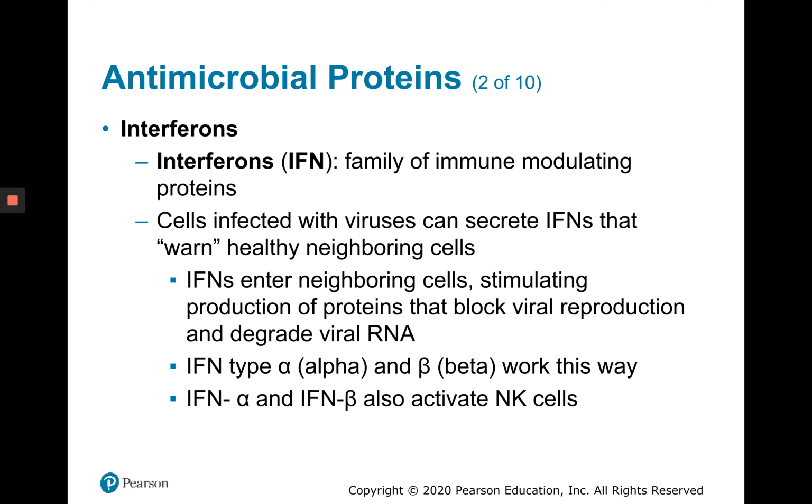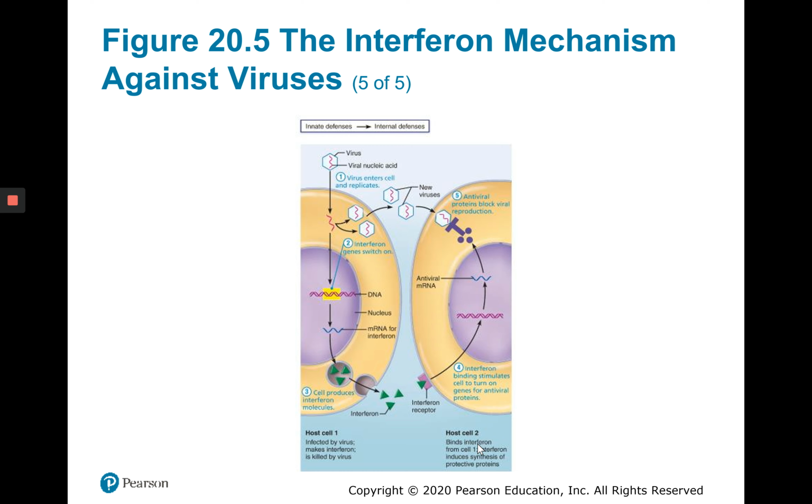So host cell 1, which has been infected by a virus, makes the interferon and is killed by the virus. Again, host cell 1's a goner. Once it's infected, it's infected. You can't save a virally infected cell. Whereas host cell 2 is binding the interferon, the warning molecule. It's being told about the virus from cell 1. It's being given interferon by cell 1, and the interferon is inducing the synthesis of protective proteins, antiviral proteins, in cell 2, so it can protect itself.